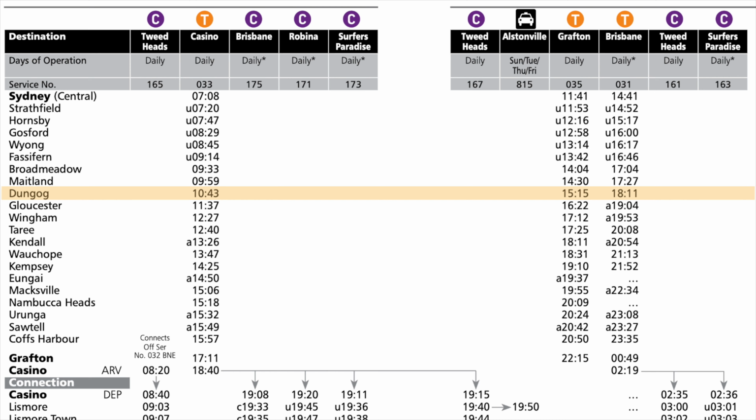Dungog has 3 XPT services a day, including the daily through service to Brisbane. Whilst I was here, the Grafton service came in on platform 1, so let's take a look at that.